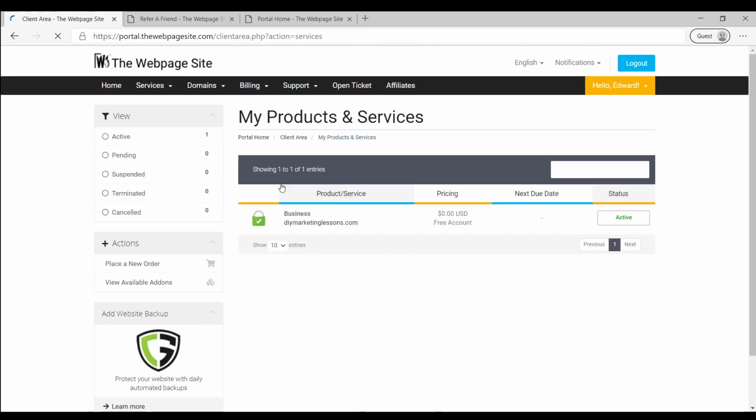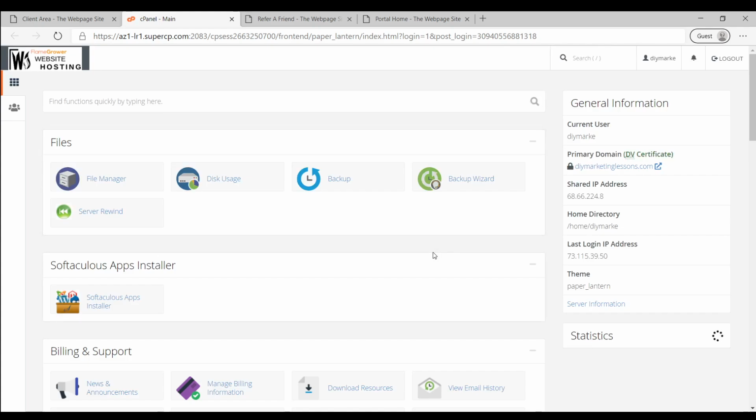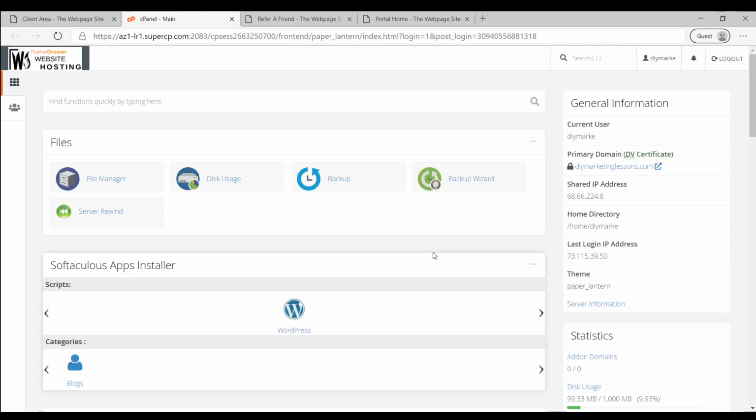So let's go ahead into services, and we want to build on that website, the DIYmarketinglessons.com. Then we are going to go off to the left, and under our actions, we're going to log into our cPanel. Now, if you've ever built a website using WordPress before, then this is familiar to you. If you have not built a WordPress website, this is pretty standard.